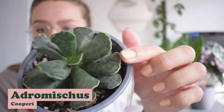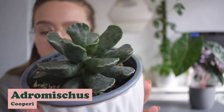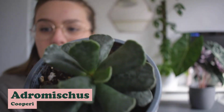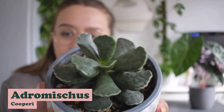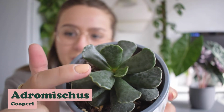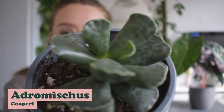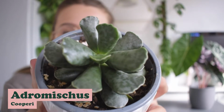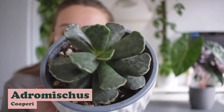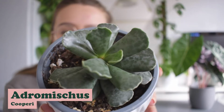But as you can see, it's dotty on the leaves, and I am obsessed with that. Those markings are just so beautiful. And I love how the edges are ribboned. And again, I don't know the name of this. I'm gonna try and have a look, and if I can find it, I'll put it down below. But it is beautiful and I'm obsessed.